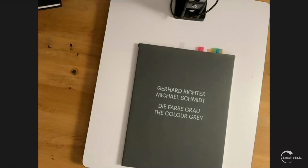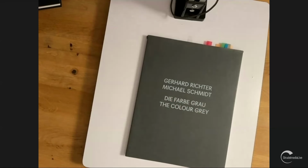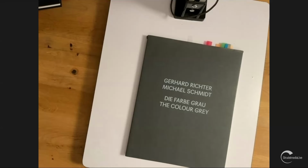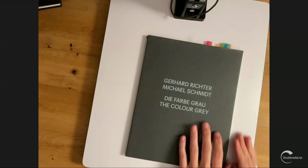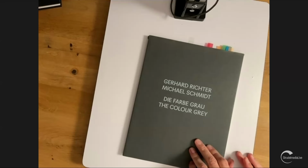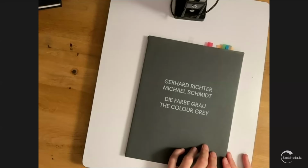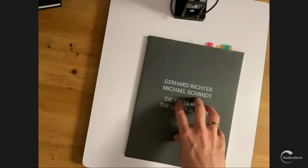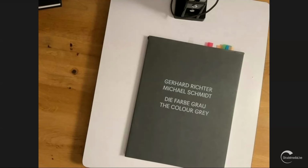So as I mentioned, I already mentioned Gerhard Richter. Sometimes these dialogues, these conversations between painters and photographers, come from a curator's point of view on work by different people. This exhibition brought together the works of Gerhard Richter, the painter, and Michael Schmidt, the photographer. And they both circulate around the color gray.